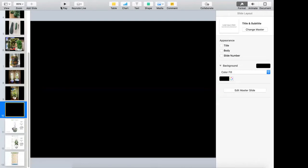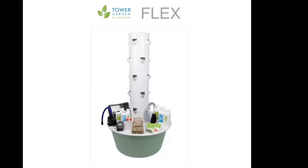All right, so let's look at what the tower comes with. When you buy the tower, like I showed you out there, the initial kit is 5 sections high. It's 20 ports. It comes with everything you need to get started. It comes with the pump and the timer, which you need, obviously. The pH test kit, I don't know if you can see my arrow, I'm kind of pointing them out. pH test kit with the balancing acid and base to raise it or lower it back to balance.